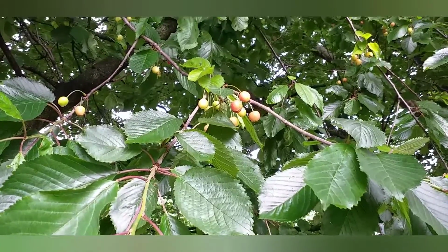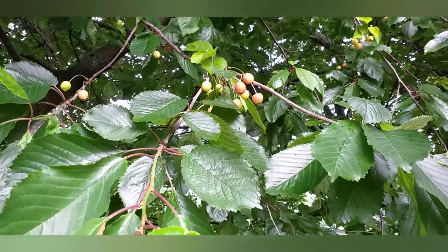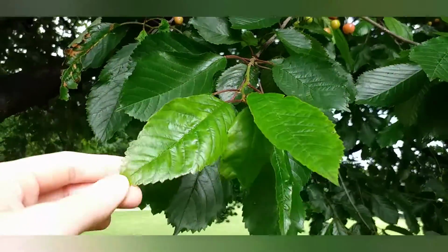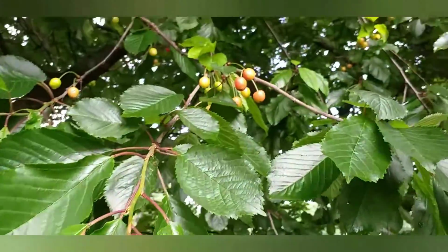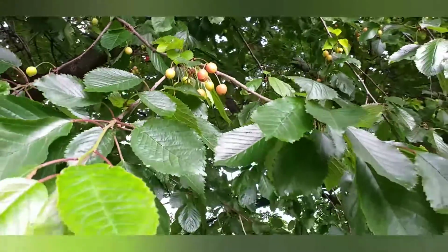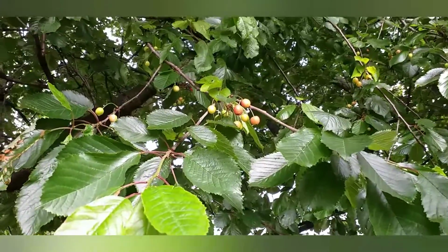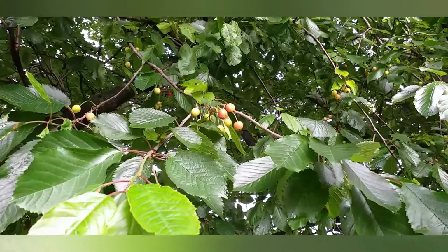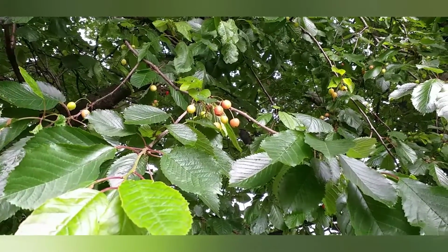So this is a wild cherry tree. You can see that it's got the elongated leaves with the kind of serrated edges, and some of the cherries are just starting to turn pink, but there'll be another couple of weeks yet until they're ready to pick, and they'll make a nice jam or compote or even some sort of cordial if it's sweetened.